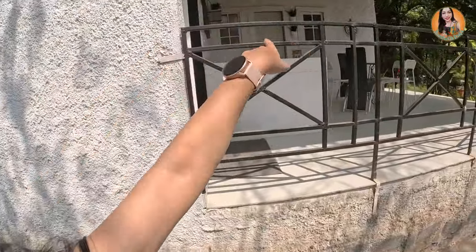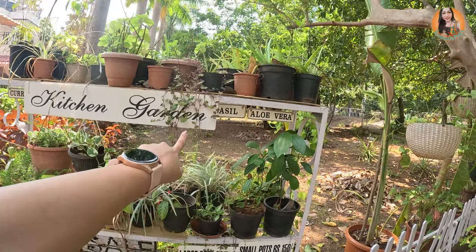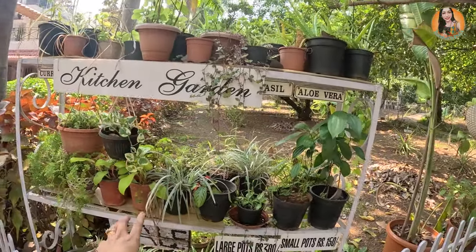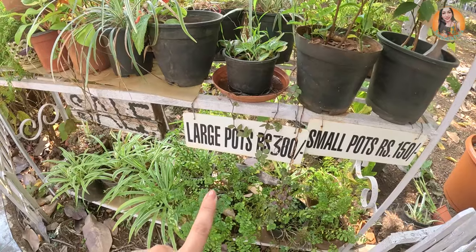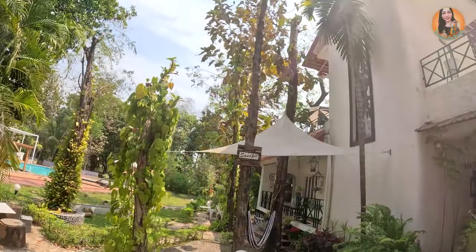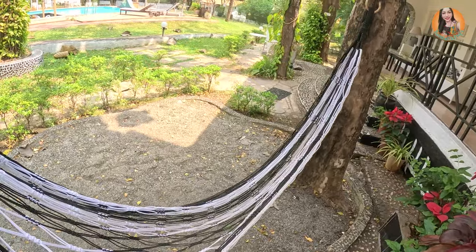This is the reception area. I guess these are for sale. The aloe vera, basil, then curry leaves, and I guess many. And small pots are for 150, large pots are for 300. Nice initiative. So they're selling in these small and medium sized pots for us to take home. This is good. See these. This is a sand pit. You can rest here.